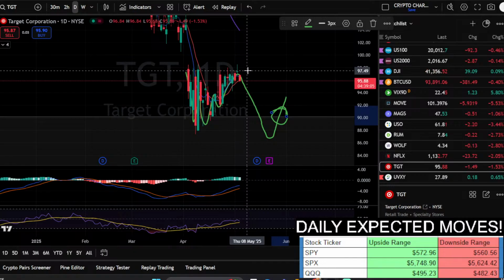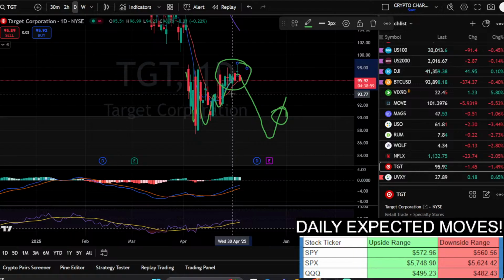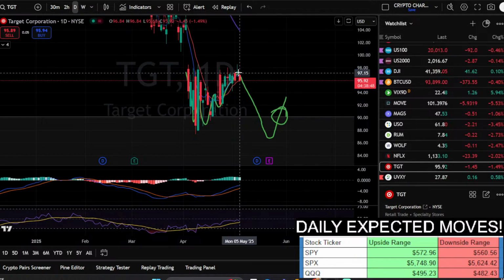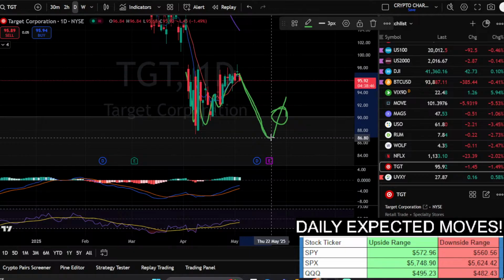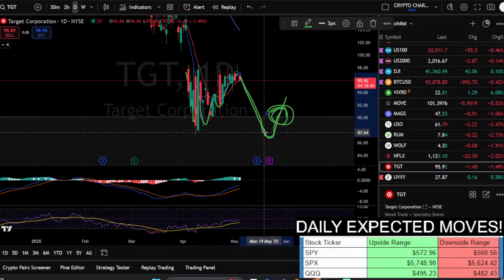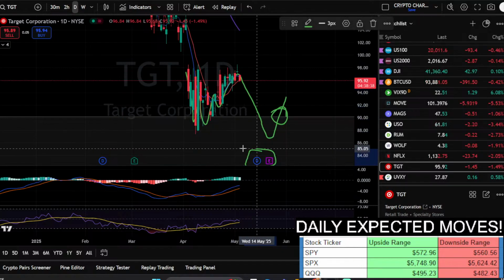But why? Remember when I bought this, I was on stream. I said, I don't care what it looks like in the 2-hour time frame. I care what it looks like from the weekly and daily perspective. It looks really good. If it drops lower on the daily time frame, I still don't care. I will buy more. Just because of that little D down there.